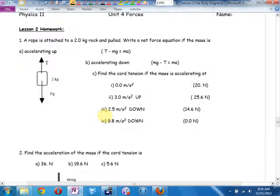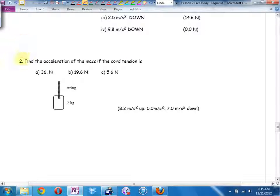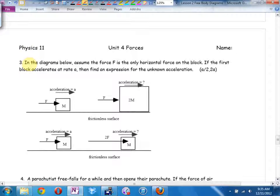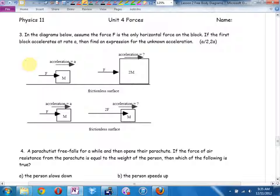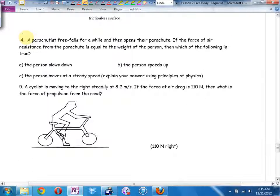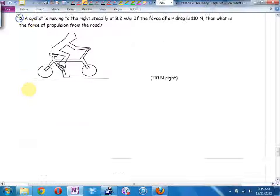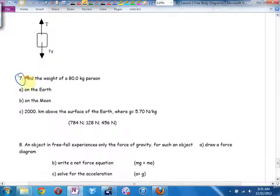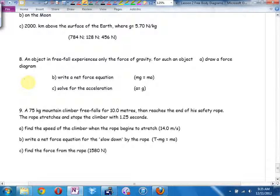Questions for you to try. I think you can try question number 1. I think you can try question number 2. I'll let you think about question number 3. I'll probably talk about it next class. Question number 5. Question number 7. Eight and nine.